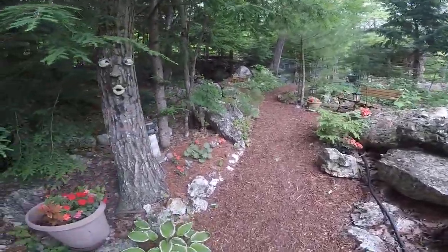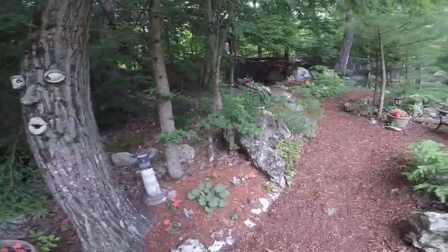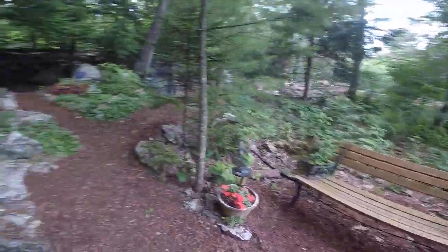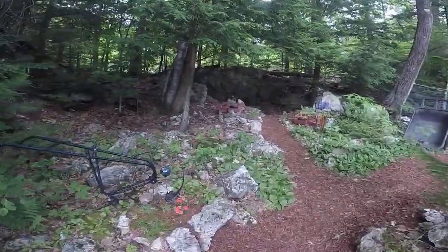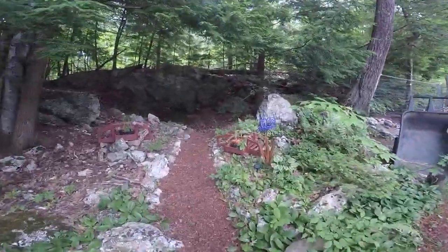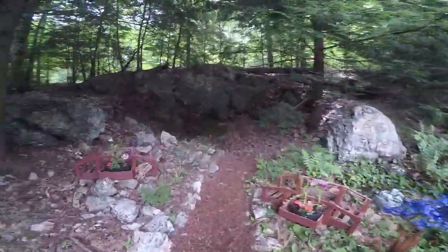We got a couple of loads of mulch too, and Dee's done a fantastic job just enhancing the pathway, defining it. A lot of these stones were here. We maybe moved a couple of them here or there, but this is our grotto. I don't think I got this in a past video.